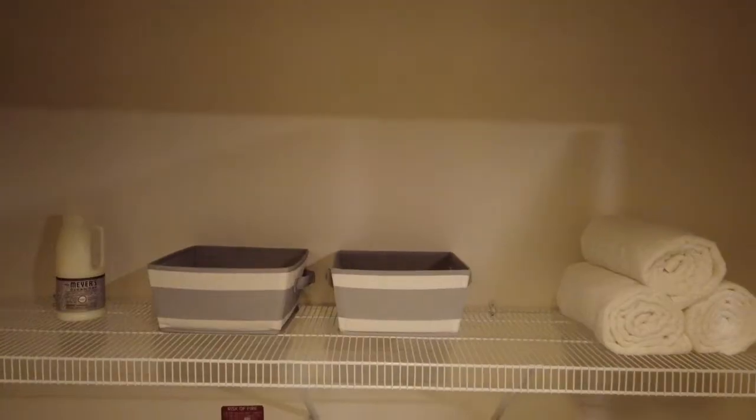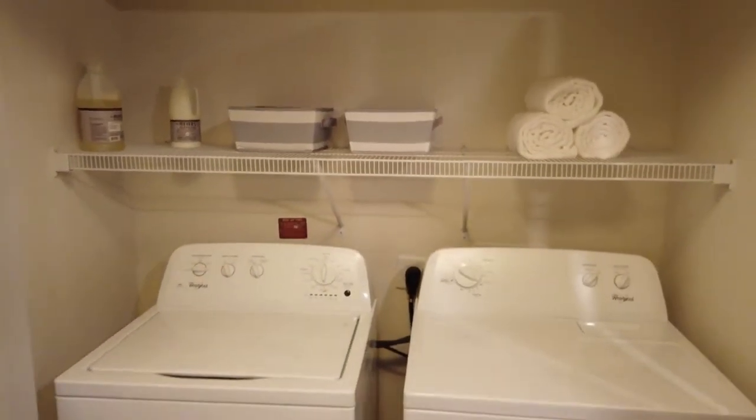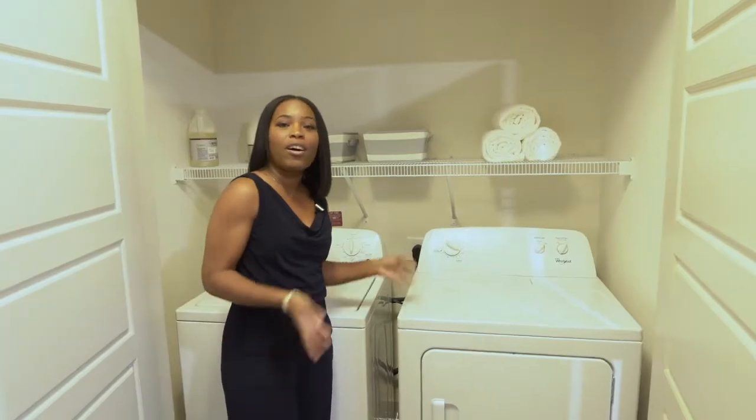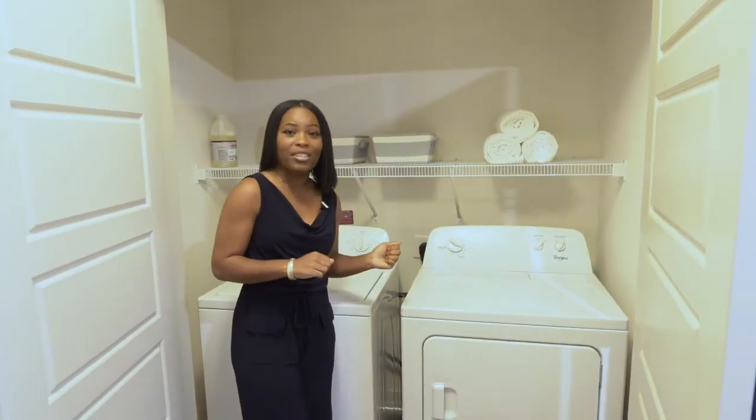One of the great things about this unit is that they all come with Whirlpool washer and dryers, so you don't have to worry about toting all of your laundry down the hall to the laundromat.